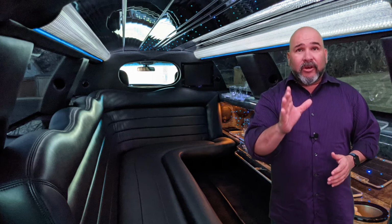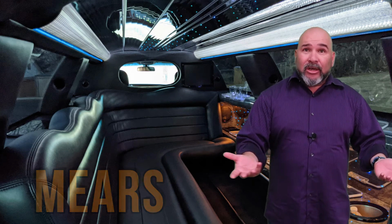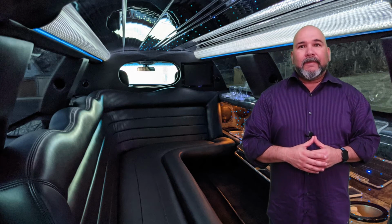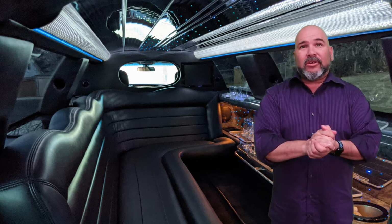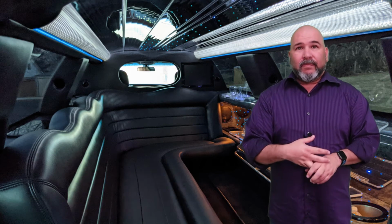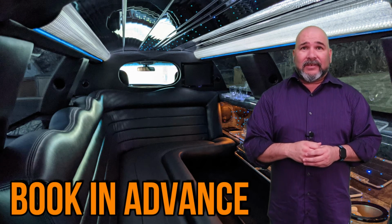Now, there are several different companies that offer limousine services here in Orlando. Of course, the main one being Mears. All you have to do is go outside and go, Mear, and they come right over. Okay, no, that doesn't work. There's also Orlando Limo and Backstage Limousine Orlando, to name a few. If this is something you're really interested in, definitely book it in advance.